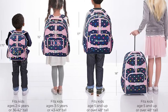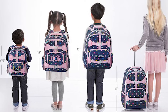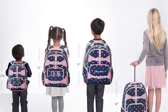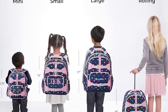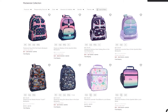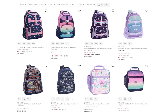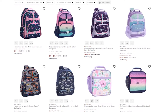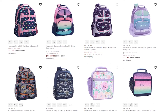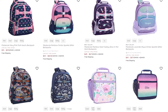Now, comparing both backpacks from L.L. Bean and Mackenzie's, you can find many notable features on the Mackenzie backpacks that aren't in the L.L. Beans. But many parents have preferred the L.L. Bean backpacks over the Mackenzie's because of better quality and design. Also, when it comes to price, the Mackenzie backpacks cost a bit more than L.L. Bean backpacks. Speaking of quality, many parents who have purchased the Mackenzie backpacks have noticed that their kids' backpacks would only last about 2 years, after which they began to show damage and wear and tear.